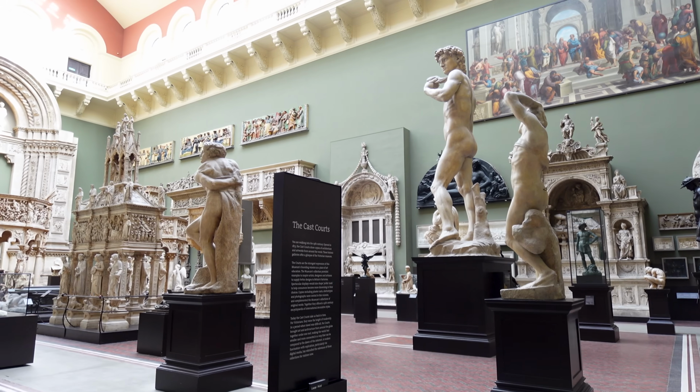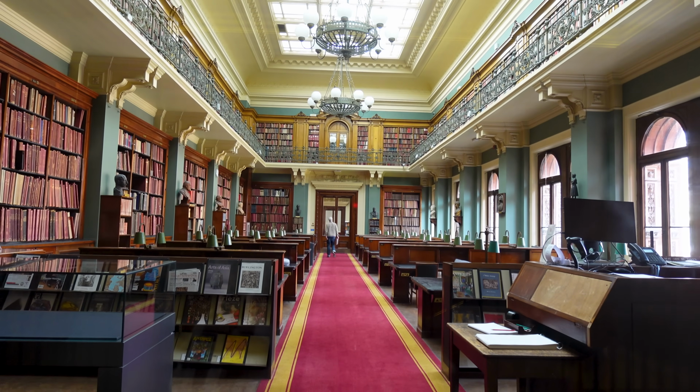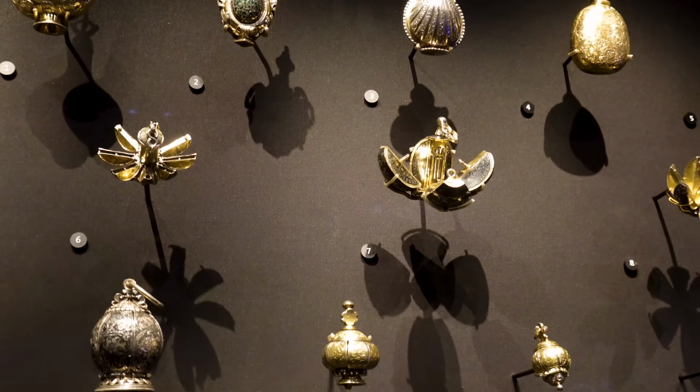The best, if not one of the best free things to do in London. Oh my goodness me, and the sun's shining. Oh, I bet they've got some good treats in there. What in the Harry Potter are these?